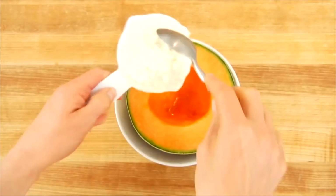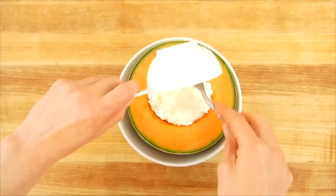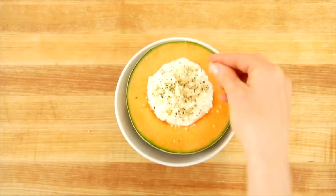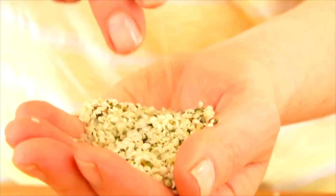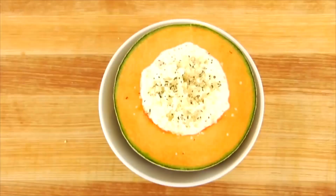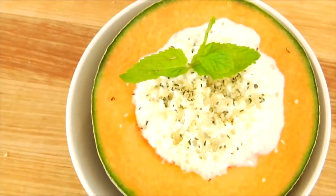Then I fill that in with some organic cottage cheese. Greek yogurt would work as well, and sprinkle some hemp hearts right over the top. Now, if you've never tried hemp hearts before, they have this really mild, nutty flavor, and they are rich in essential fatty acids, plus they give you a good dose of fiber and protein as well. Give it a sprig of mint for pretty, and enjoy.